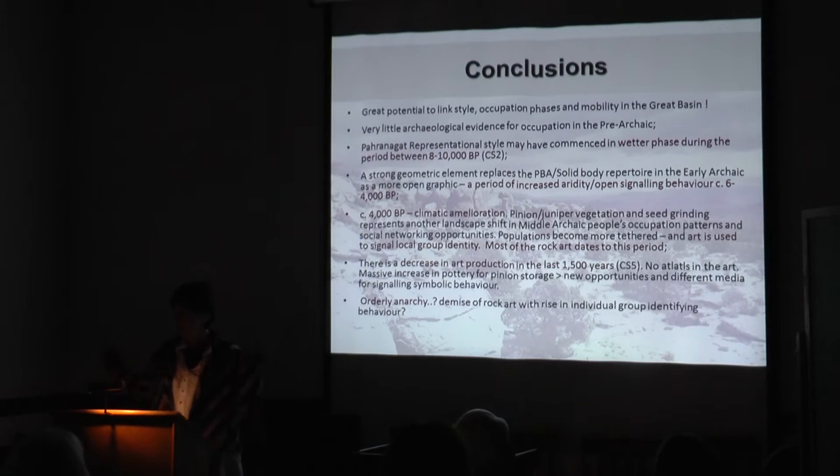So at the end of 5 years, I conclude that there's huge potential in the Great Basin to actually link occupation modelling with rock art. I think it's waiting to happen. It's starting to happen, and I think it's enormously exciting to think about the amount of information that's there from an archaeological perspective, the amount of information that can be gathered stylistically about the rock art. And this is something that's going to continue to be an interest for me, even though this project's finished.